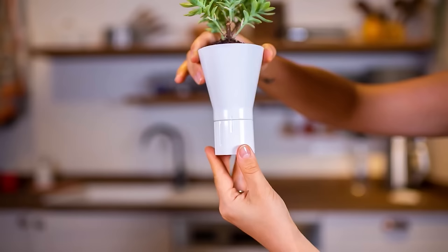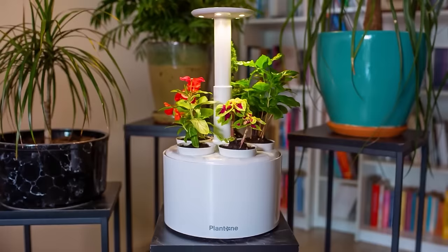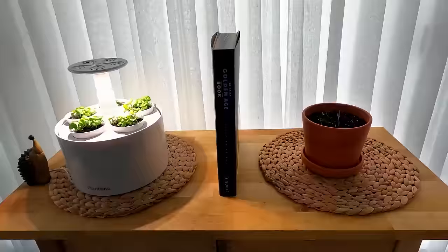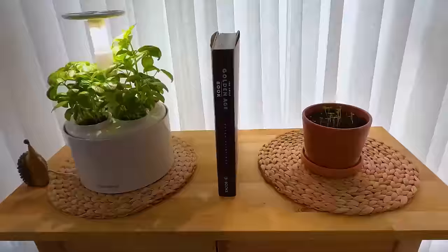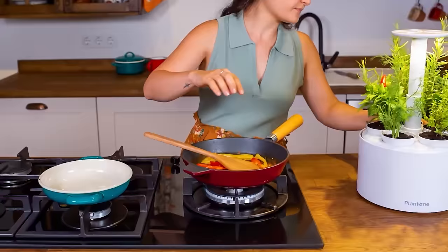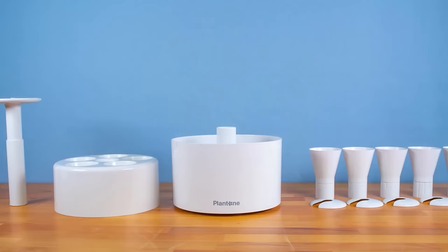The system allows you to customize the watering level for each plant individually, since individual plants have different needs. It's compatible with regular soil sets, allowing you to grow a diverse range of plants, from herbs and flowers to cacti. It is priced at an affordable $109. And operating at just 0.12 kilowatt per day, Plantone's light costs less than a dollar monthly in the US.